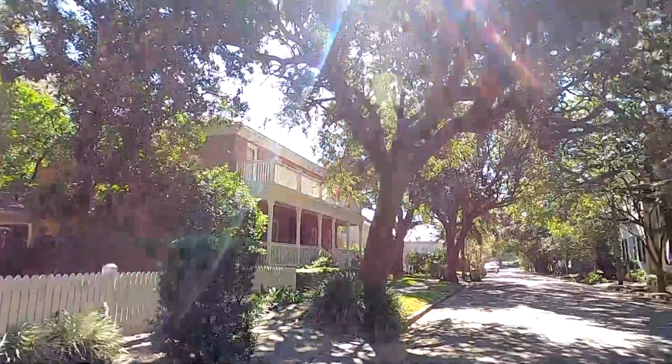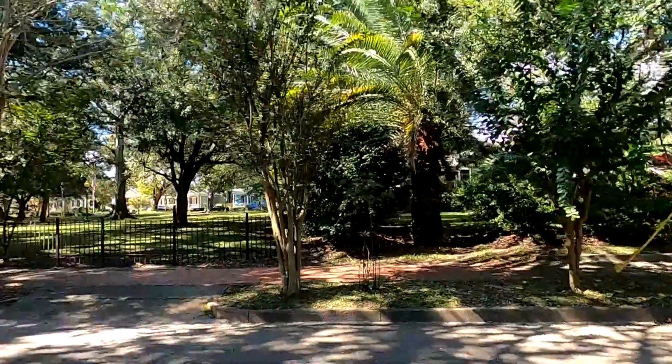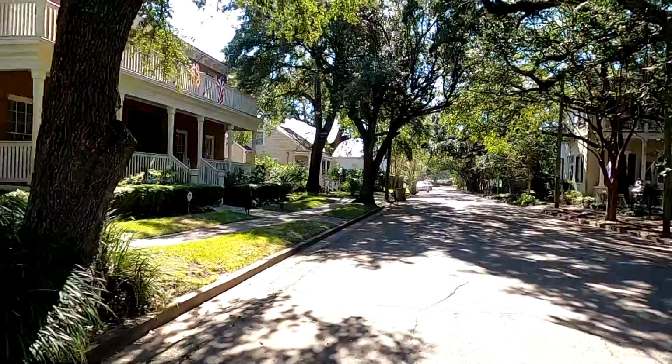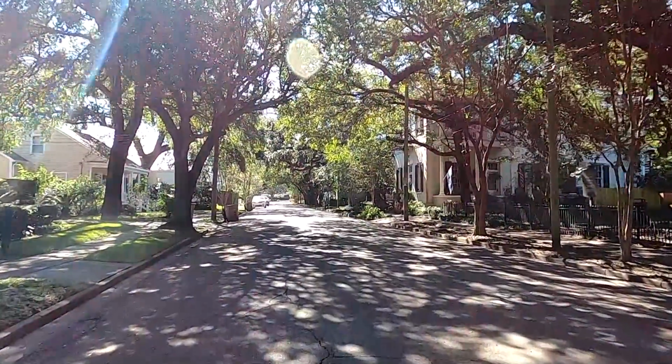I mean, that's not a bad house. That's a really nice house back there. Look at all the trees and all the foliage. There's a palm even. All down through here, there's some nice houses, but none of these houses are on the tour. But I'll show them to you anyway. All right, so we're going to keep on going and see whatever the next thing is.